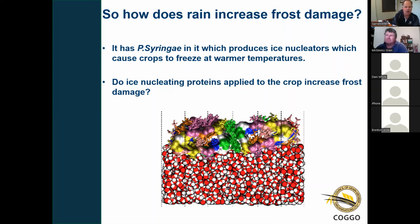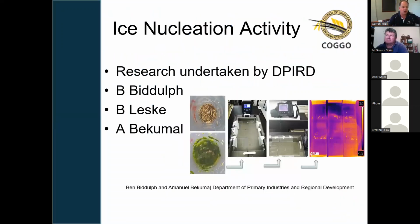And these bacteria have been known for a long time in horticulture. And Ben, the last couple of years, has done some surveys collecting rainfall or having growers collect rainfall. And he's been able to demonstrate that these low rainfall events can carry ice nucleation. And he's done a fair bit of field work and lab work. And they're also finding that when they spray it on, they can also induce more damage.